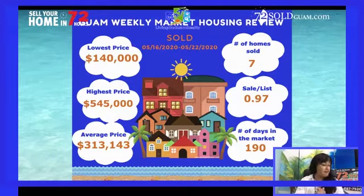For the week of May 16 to May 22, there were 7 homes that sold. The lowest price was $140,000. The highest price was $545,000, and the average price was $313,143. As far as the sale to list ratio, what that means is if you're selling your home for $400,000 and you get $400,000, then you got a 1.00 ratio, or 100% of your asking price.